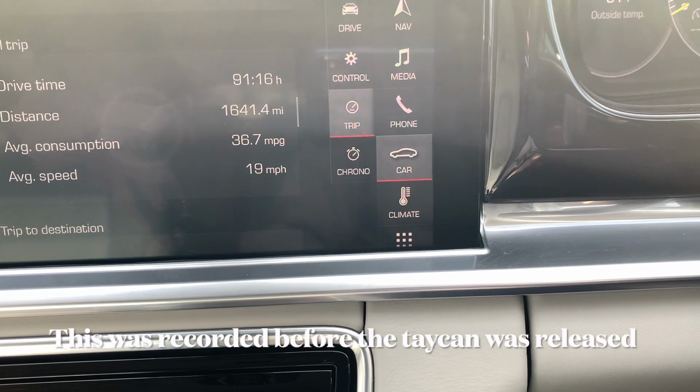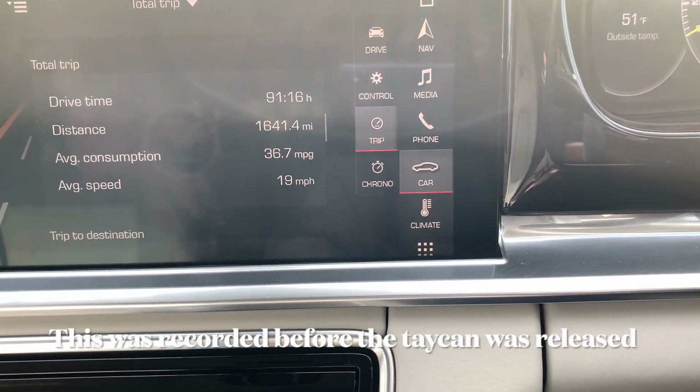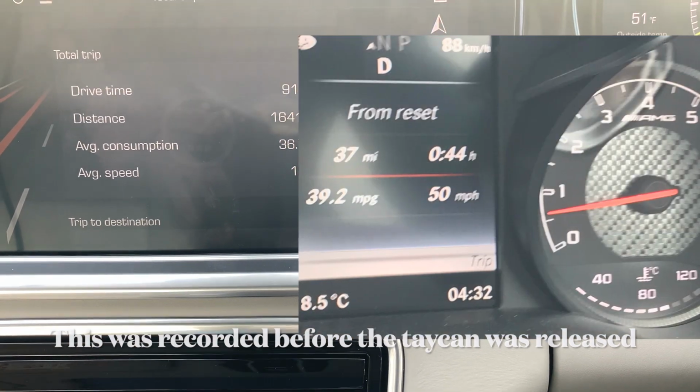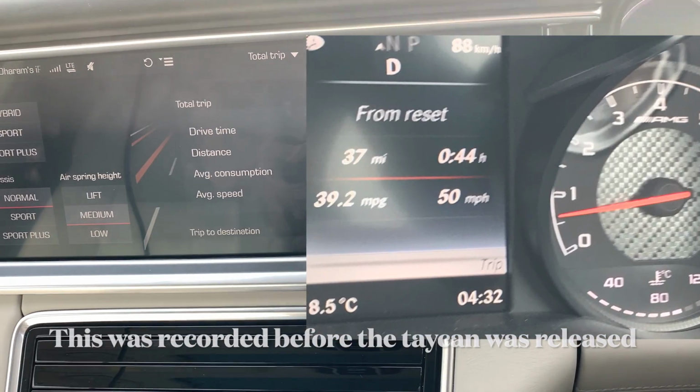I kind of want to see what this would be if it was 100% electric. I think it'd be much better, because that's not awesome. I've averaged that in the C63 to be fair, but this thing weighs an absolute ton.